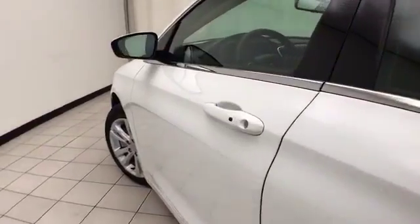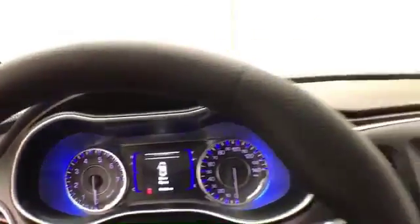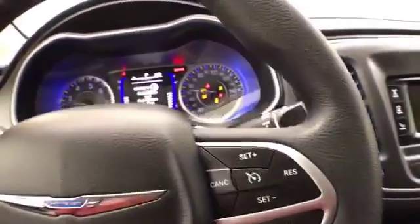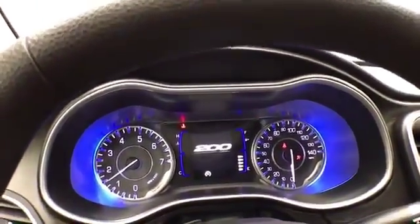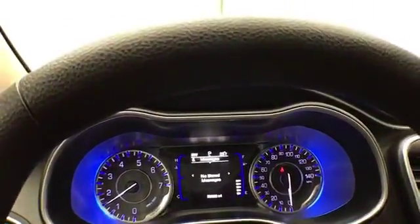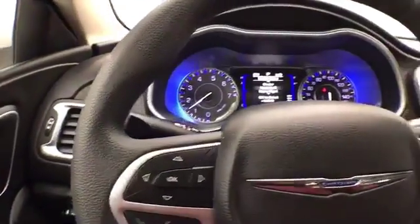This Limited has keyless entry, power windows, locks, mirrors, height adjust for the driver's seat, along with a tilt and telescopic steering wheel to put you in that perfect driving position. Large, easy to read ice blue gauges with driver information system, as well as customizable dash, all controlled by buttons on the steering wheel.